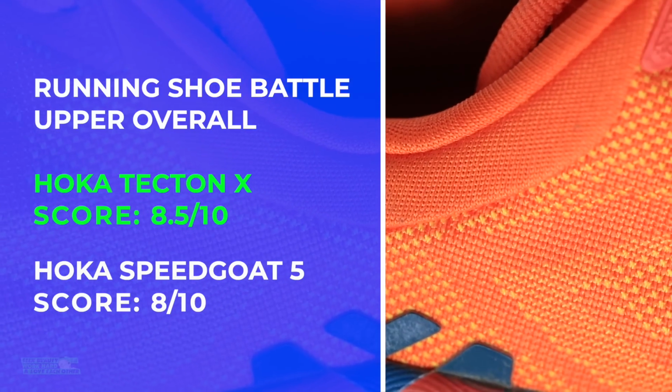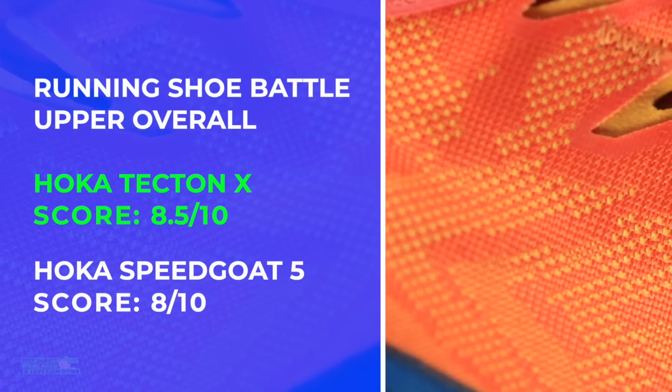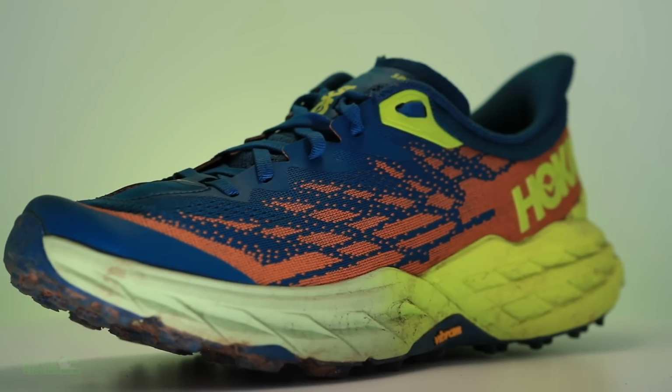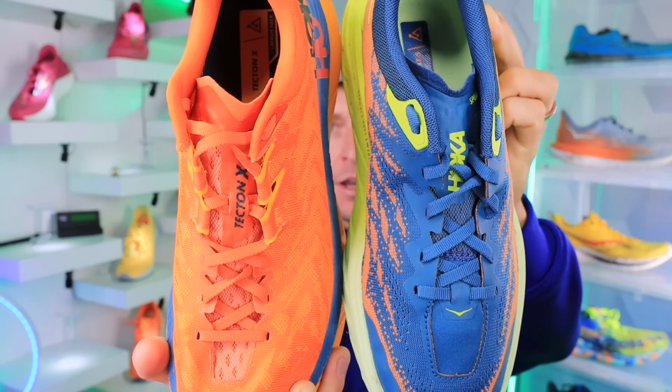It was special. Let's remind, semi-gusset in both. So if you like a semi-gusset, you get them in both. I will say though, if you want a little more padding, go Speedgoat 5. With respect to the heel counter and the heel tab, can you see them there? And soak it in one more time.